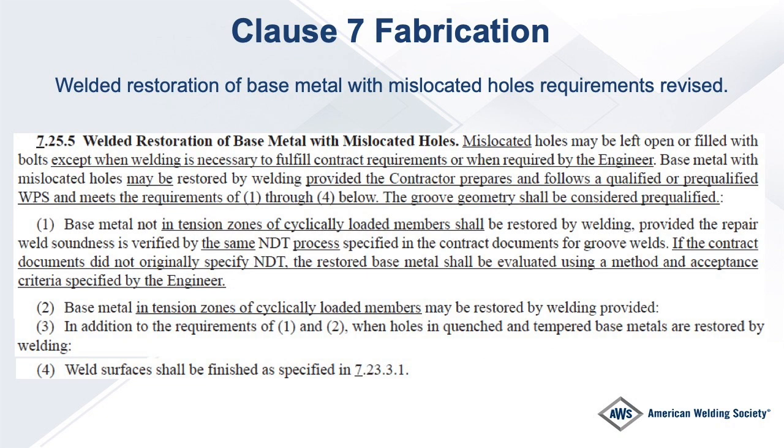The only significant change to Clause 7 is to welded restoration of base metal with mislocated holes, where 7.25.5 was revised. This now addresses if the contract requires these holes to be filled with weld metal and requires the contractor to prepare a qualified or prequalified WPS and identifies 4 bullets. 2 of these have changes in them. In 1, it better identifies base metal not in tension zones of cyclically loaded members, along with NDT requirements, and 2 addresses base metal in tension zones of cyclically loaded members and provides requirements.